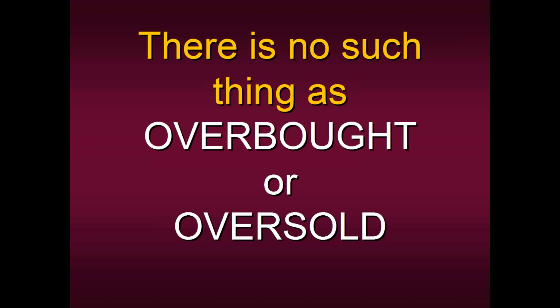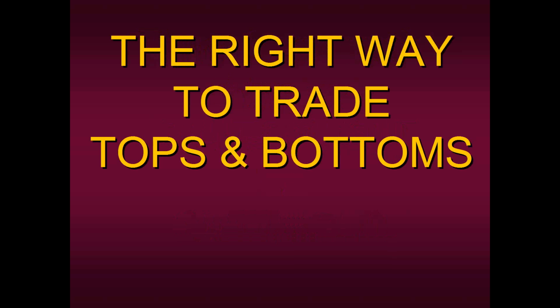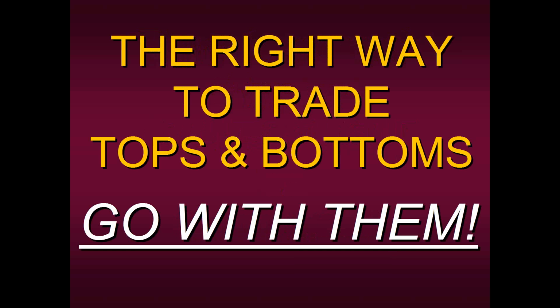So I had to really grasp onto this mindset that there is no such thing as overbought and oversold. And the minute I did, the minute I truly believed it and I started seeing for myself in all markets and time frames, that's when my trading started to turn around. So if there is no such thing as overbought or oversold, then what is the right way to trade tops and bottoms? Well, my mentors taught me that the right way is to simply go with them.